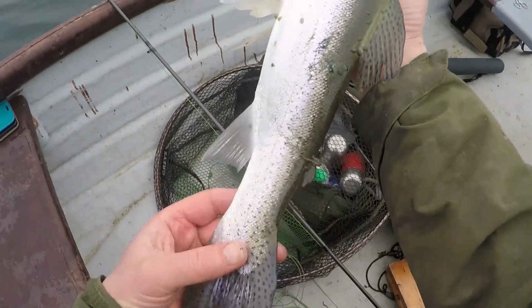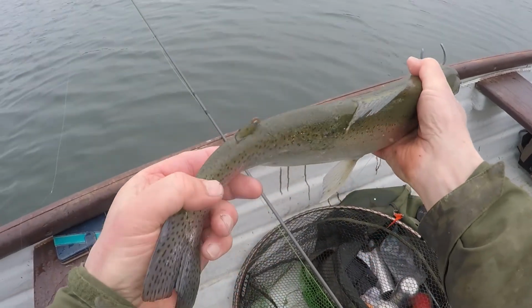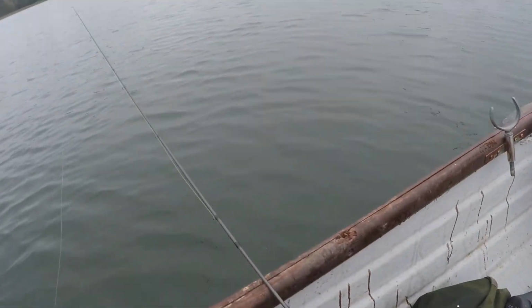This one didn't fight very well. This may be the reason. It's thin and got leeches attached to it.